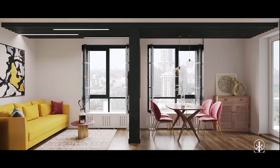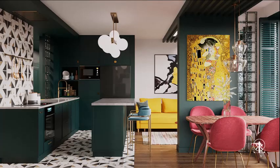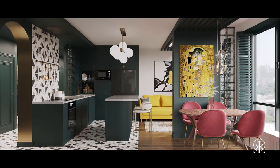A bright yellow sofa changes the character of the sophisticated interior, adding an eclectic air. Yellow wall art sends beams of sunshine across the living room walls. Red dining chairs send a signal of welcoming warmth, beckoning all to the communal eating area.